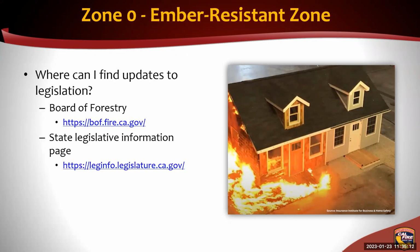Where can I find updates to legislation? The Board of Forestry has a website that has great information on all of our defensible space and all the great work they're doing, as well as the website for the state legislative information page.